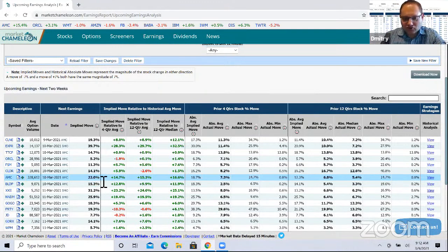But AMC theaters right now, we see as of yesterday's close, that straddle is implying a move of 22%. That compares to a 4-quarter average move of 7.3% and a 12-quarter average move of 6.8%. The high move on that stock was 14.7% in the last 12 quarters after reporting earnings.